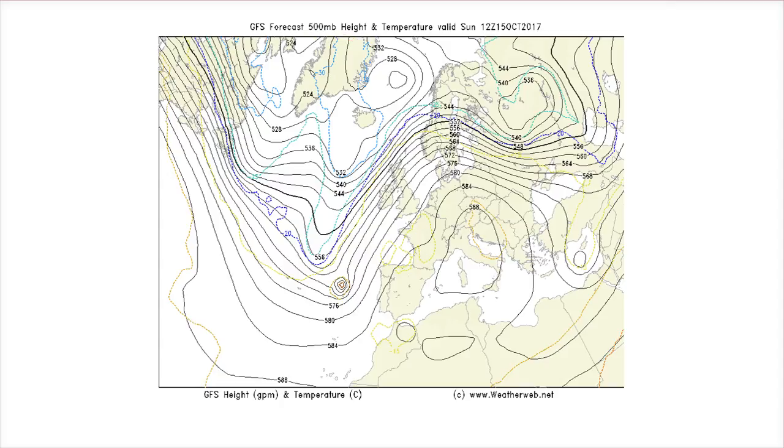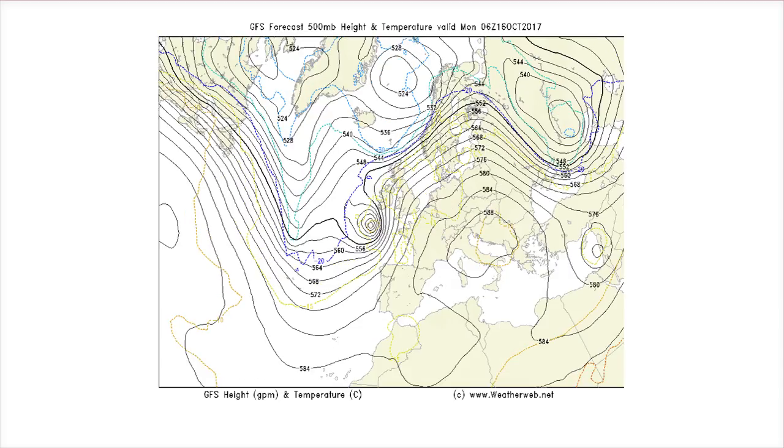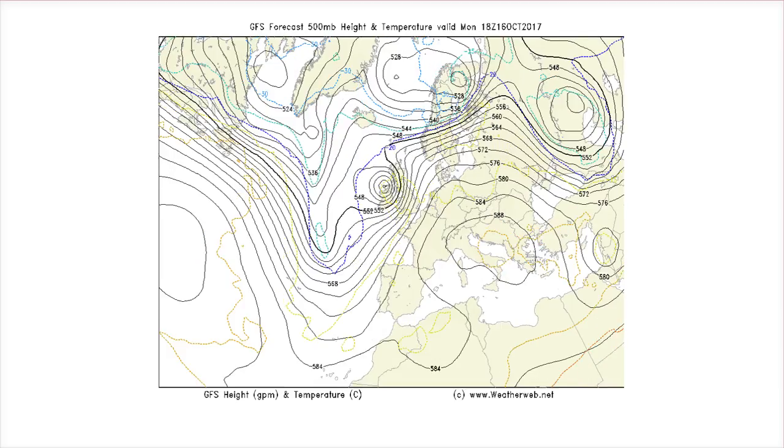So what we have here is a trough just in here. We've got Ophelia positioned down here, and just watch what happens. This is the forecast chart for 1 o'clock this afternoon. Now watch what happens as the trough edges its way eastwards. You'll notice Ophelia gets picked up by the trough and then passes its way northeastwards through Monday, eventually crossing across Ireland and into Scotland as well.